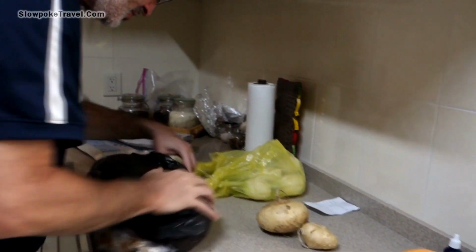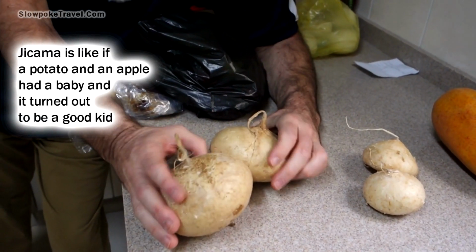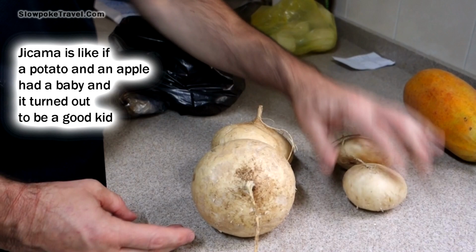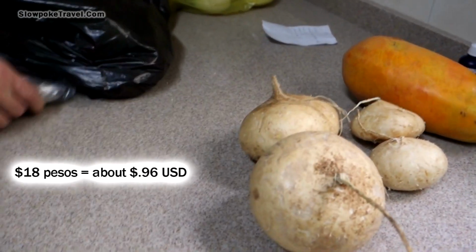And then from another stall, what did you get? You got some jicama. But they charged you differently for these here. They weighed these different. Yeah, so actually the smaller ones were more per kilo than the larger ones. And what did we pay for the jicama? We paid 18 pesos altogether for that.